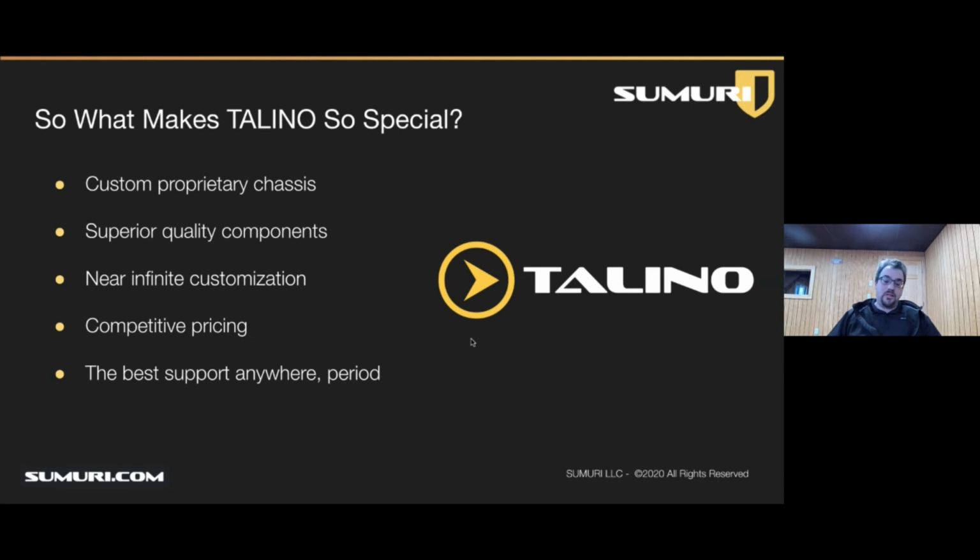The near infinite customization. I promise this is the last time I'll be beating you over the head with the word custom, but it's something that we really do emphasize. It's something that we're really proud of, and that we're always willing to work with people to get them the exact workstation that they need, depending on the forensic workload that they're dealing with.